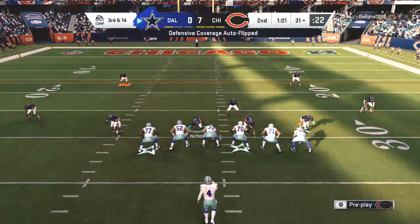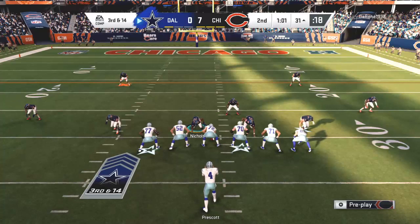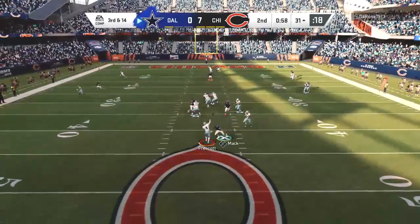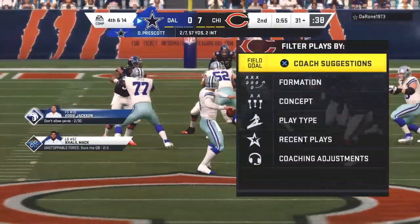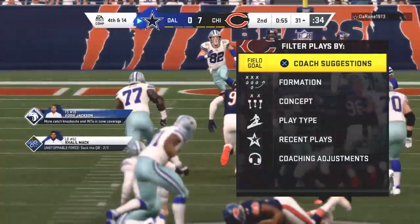They'll need a big play here. Will Dak and the Cowboys after the sack. It's 3rd and long. Prescott from the gun. And that is incomplete. Oh, he had a defender right there with him to force that to the ground. And 4th down now coming up.